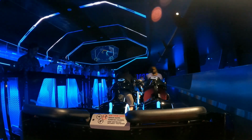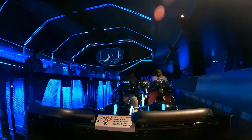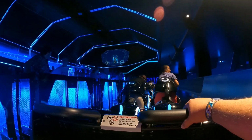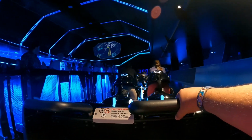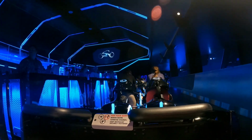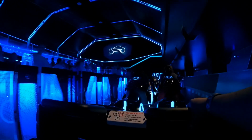Our cycles have arrived. Two lap bar seats, just as we want. Let's take a look how this is gonna go. Time to TRON Lightcycle Run. It's gonna be awesome. Sarah, you ready? Yeah. This is Sarah's first time on this ride, so I think it's gonna be a thrill. Here we go.